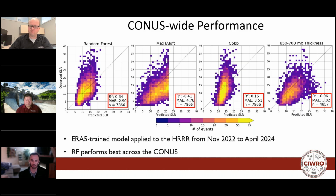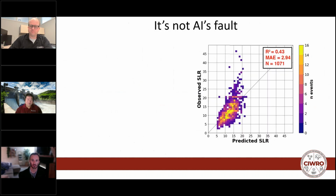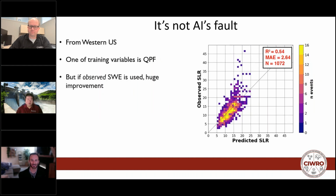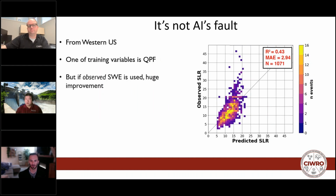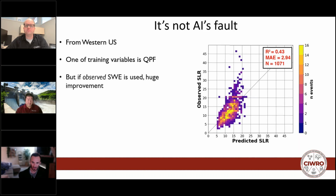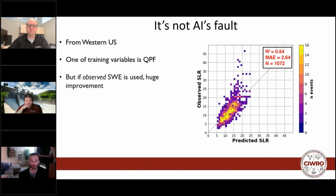So next slide, if you could, Andrew. And it turns out this is not AI's fault. So what I'm showing here is a graph for the Western US. Andrew, you can toggle back and forth a couple times and you can kind of see the improvement there. This was our algorithm. And for the West, it turns out one of the variables that was skillful that we trained to was actually QPF from the HRRR. That was not the case for the full CONUS, but for the West, it was.